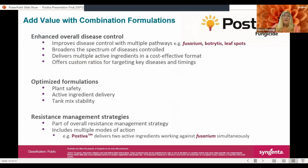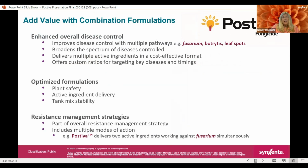Now, there definitely is some added value when you put two AIs together. And we've seen that a lot in the 7-11 group, right? Basically what that does is you see enhanced disease control, because now you have two AIs with different pathways that are controlling the same pathogen. It broadens the spectrum of disease control, because there's times where each AI will overlap on some diseases, and sometimes where they each control different diseases. And also, when you have two active ingredients working on the same pathogen, it's a very strong resistance management strategy, because you're not relying on one mode of action to control that disease. The formulations have also been optimized as opposed to mixing things together yourself. So you get better plant safety, good tank mix stability, and better active ingredient delivery.